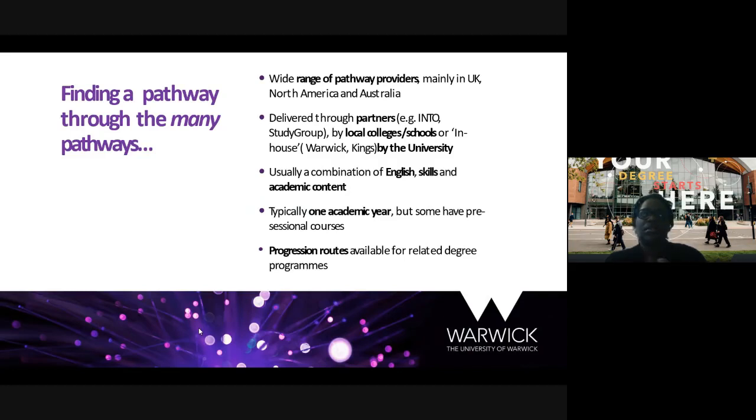One thing to be aware of is that Warwick will only accept the Warwick International Foundation program. So students who take other foundations would not then be able to join our undergraduate degree. And that's mainly because of the quality of teaching. And as you go through, you can see what our foundation offers, and that gives you a bit more of an idea of why we do that.